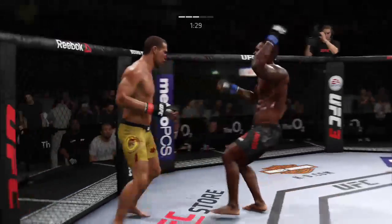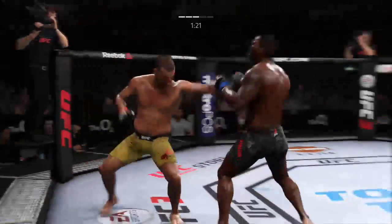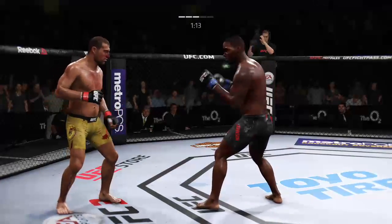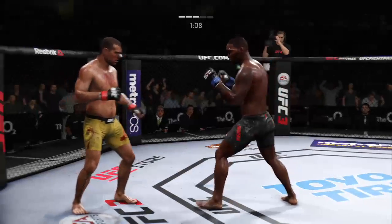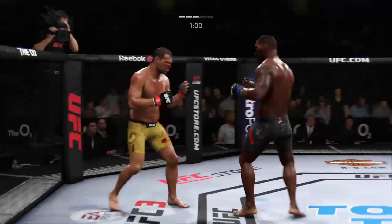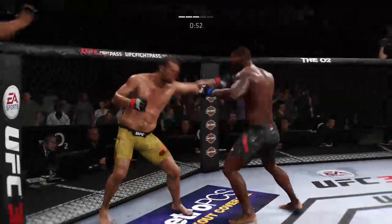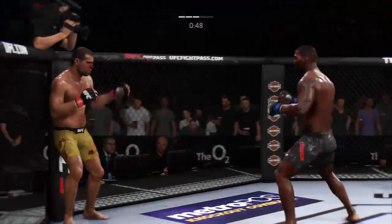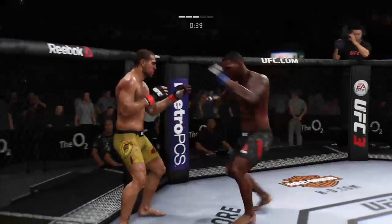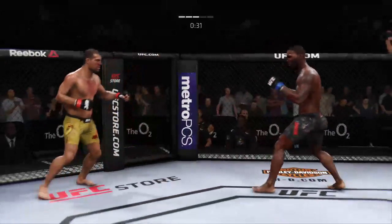Really threw a lot of power. Oh, he got clipped there. He got hurt. Oh, he might be out. Oh, solid jab. Swing and a miss. Hurt him with that uppercut. Oh, he nailed him. He's got to be careful here. He's in trouble. Nice leg kick. This fight is dangerously close to being stopped.